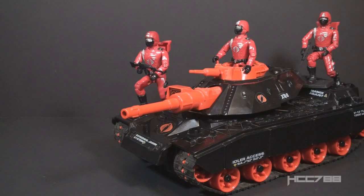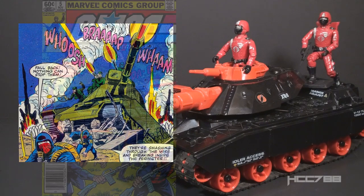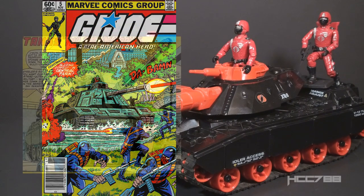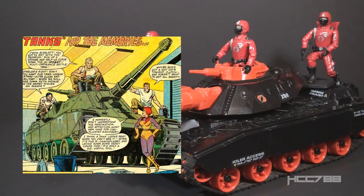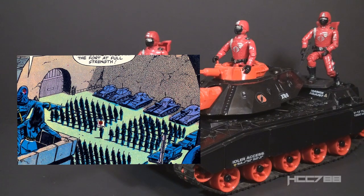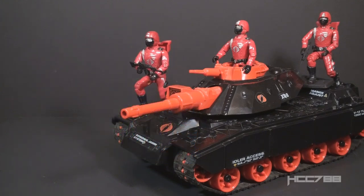The Mobat was in the first issue of the G.I. Joe comic book series published by Marvel Comics. It appeared a few times early on, but after a couple years it was phased out in favor of other vehicles with toys on the shelves. In that first issue of the comic book, Cobra had some tanks that were similar to the Cat. They were blue, and they had a similar design. These were generic tanks that were used in the comic books before Cobra had toy vehicles for sale.